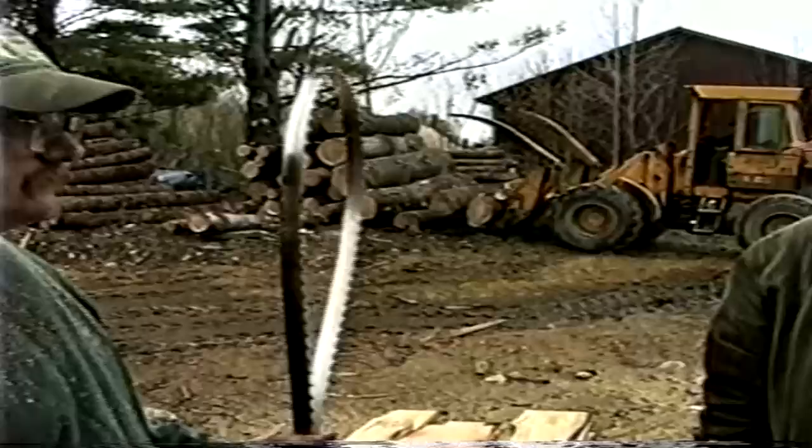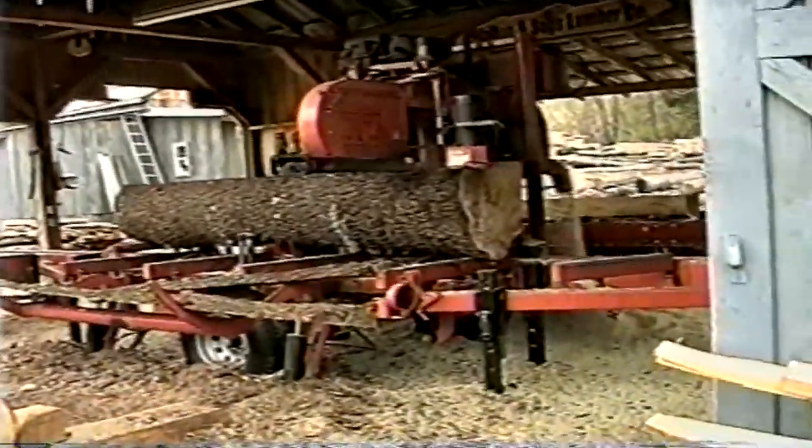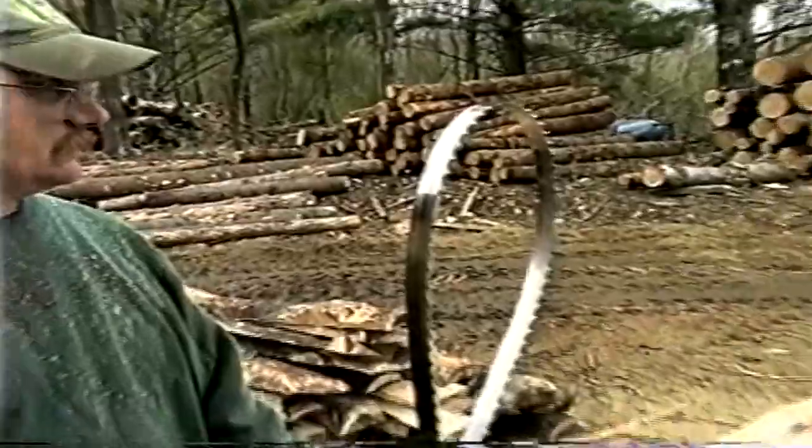How many RPMs does that go to? I'm not sure. Make up some number. 20,000. Oh, wow. I never saw a portable mill work anywhere near that speed.